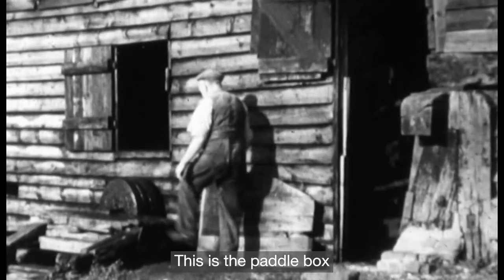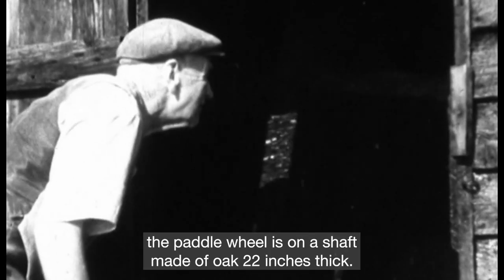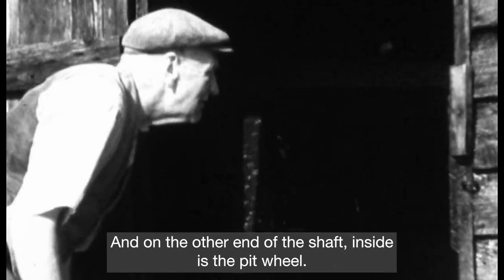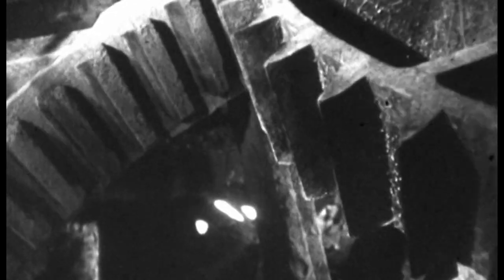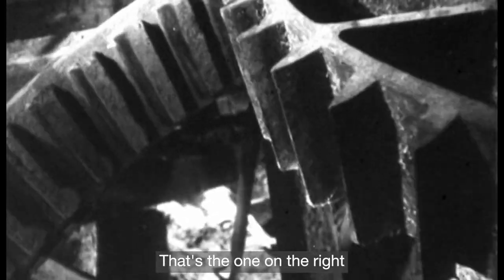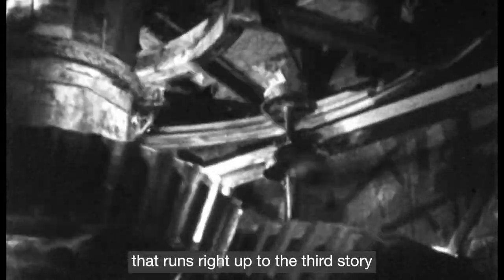This is the paddle box, housing the 20-foot diameter paddle wheel. The paddle wheel is on a shaft made of oak, 22 inches thick. And on the other end of the shaft, inside, is the pit wheel, the big one on the left. The pit wheel drives the wallower. That's the one on the right. The wallower is at the lower end of the main shaft that runs right up to the third story.